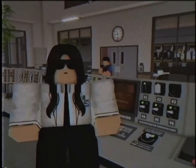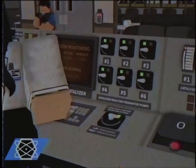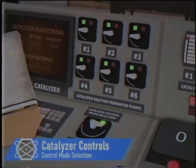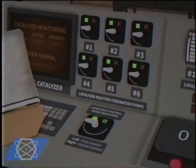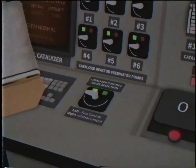Before I explain the modules for the power desk, I would like to mention that all the modules for this desk are dependent on each other, meaning that all of them interact with each other. The catalyzer control toggle located near the center of the desk switches the catalyzer mode from fine control to global control. By flipping this switch to the left, the system will toggle to the fine control setting.